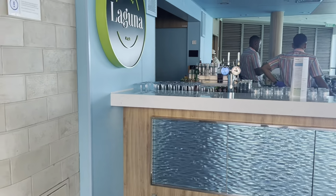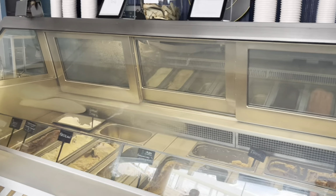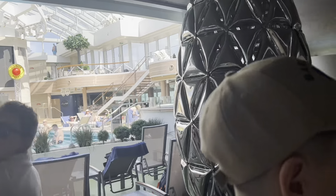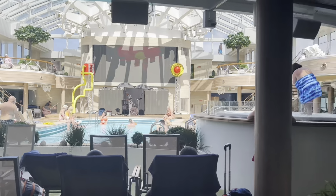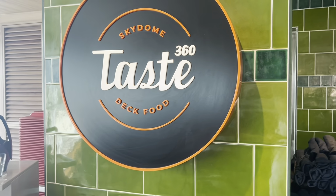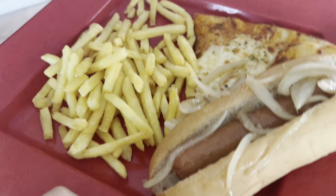Deck 16, they've got a Laguna bar, ice cream, sundaes. So this is where the pool is, one of the pools. We're just waiting for a band to start. We've got some lounges. We're just going to get something to eat. We've just come here. I don't know the name of it, but they do quite a few different things. The name of it, Sky Dumpy's Deck. I just asked for a hot dog as well. Hot dog, pizza and chips, that'll do.